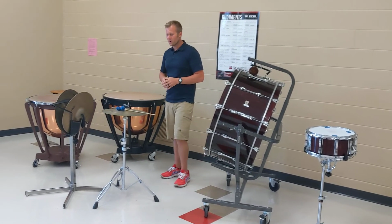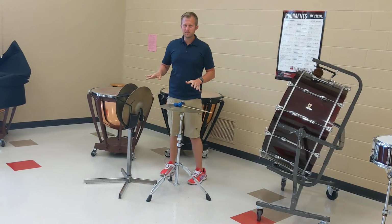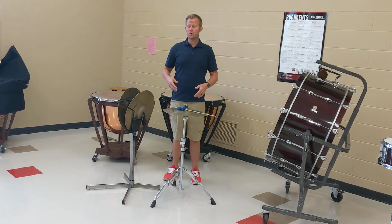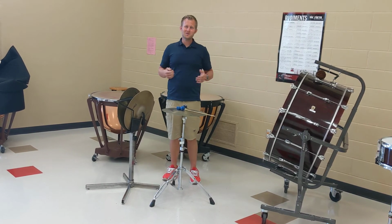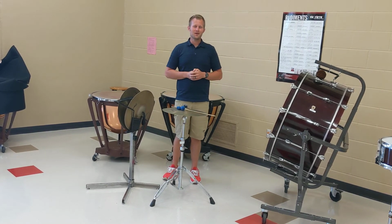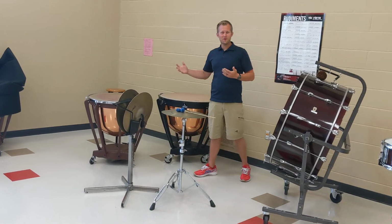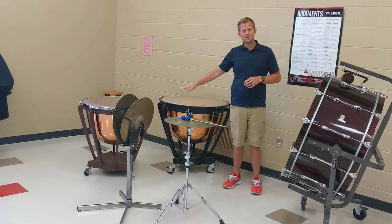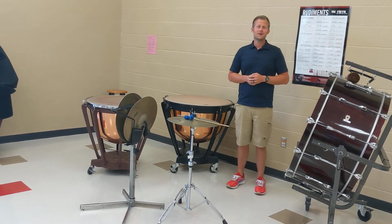In addition to that, you would also be able to play some of the auxiliary instruments like suspended cymbals. We have these long cymbal rolls or crash cymbals for that big splash of sound to add some excitement to the music. Some of the other things that you might get a chance to play as you get further along in your playing would be the timpani, which would be these large drums back here.